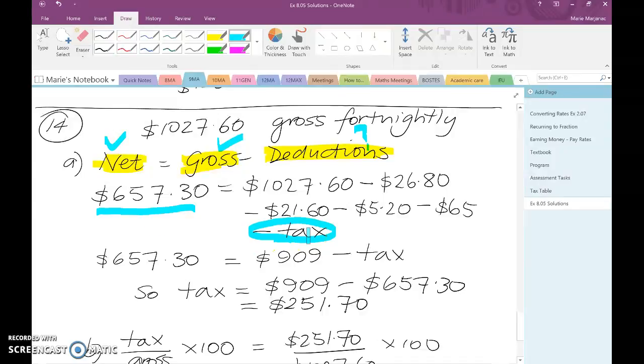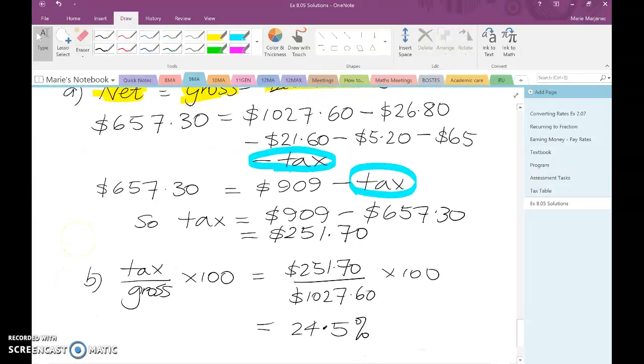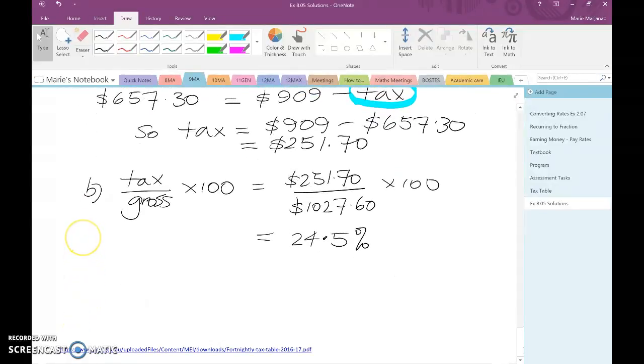So I put everything in that I do have. I've got the 657.30 for the net. I've got the gross. And the only deduction left out of all of that, once I've got the gross minus some of the deductions, is this tax. All right, so that's what I need to figure out there. So I guess 657.30 has to be taken off 909, and that'll give us 251.70. If I want that as a percentage, we know that we write it as a fraction first and then times by 100. And you're done.